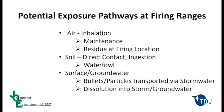And then thirdly, surface groundwater exposure through physical transport of the bullets and particles via stormwater off the property, off the site, or also further transport, the fate and transport of the dissolved lead into storm and groundwater.